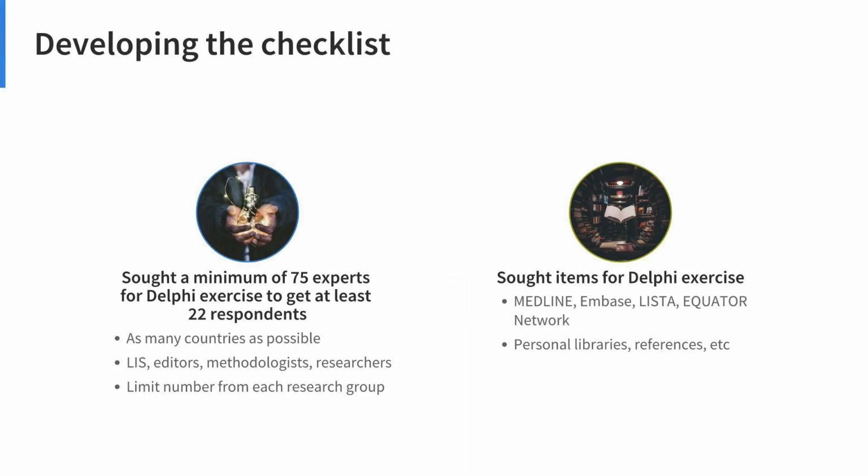While we were developing the checklist, our intention was to be as broad and inclusive as possible in both our research and validating techniques. So we sought experts, methodologists, researchers, and editors from as many countries as we could. Our search was also really extensive to try to cover as much ground as possible, and we've continued so far.